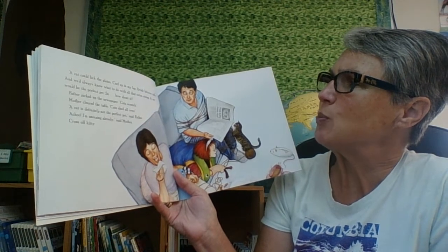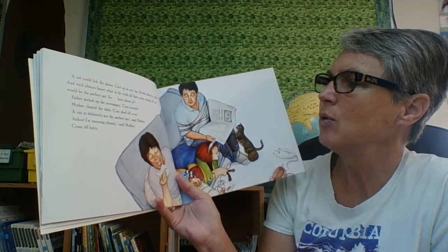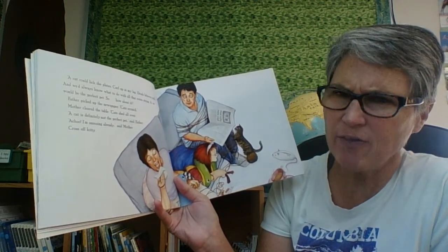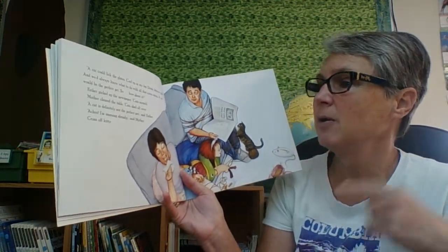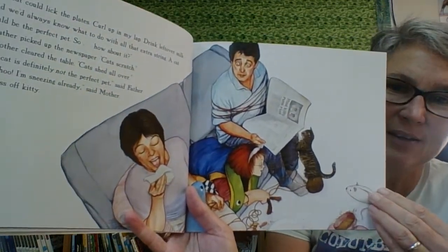Father picked up a newspaper. "Cats scratch." Mother cleared the table. "Cats shed all over everything. A cat is definitely not the perfect pet," said Father. "Achoo! I'm sneezing already," said Mother. Cross off Kitty.